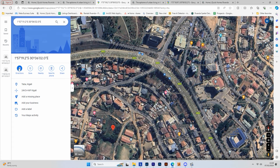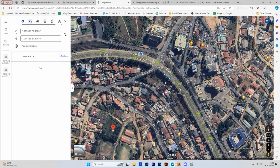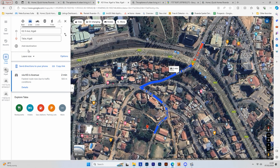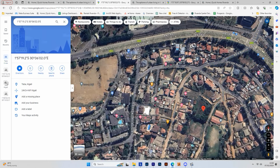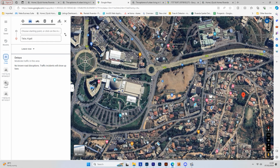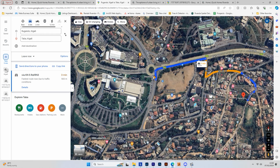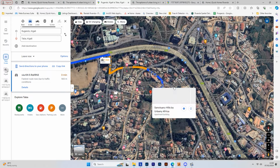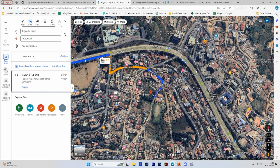Let me show you. If I click here, we can see that by driving, you literally have 2 minutes driving. That is 500 meters from RDB. And if I clear this and again have that location and show you the distance from Kigali Convention Center, which is just over here, we will see that you are just 900 meters from Kigali Convention Center. This is the Parliament. I mean, this area is hot, like it's in the middle of everything. It's easy to put up different apartments and some nice rental properties that will generate you some good income.